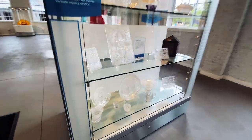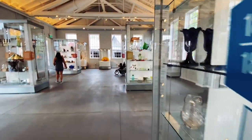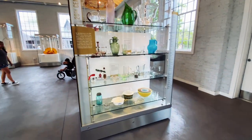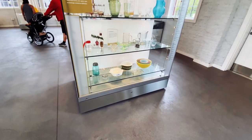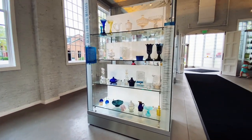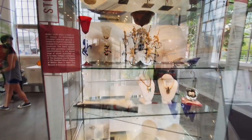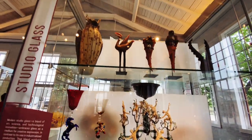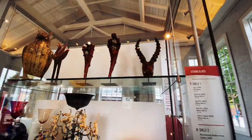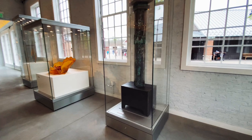My mom had something like that. I think we have that Tupperware. I think we got those mixing bowls. Naked people. Look at that owl.